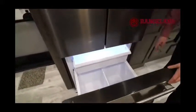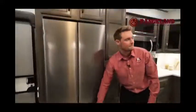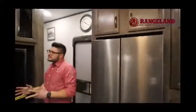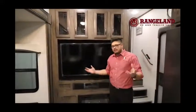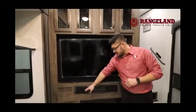So there's tons of space in here. Yeah. And then I'm just gonna take you over here if you wanna flip over. This is your entertainment section, right? So they do give you a sound system with a built-in DVD player. I know my kids still love watching the DVDs when we're out camping, right? So you can put the DVD in there. It's gonna play through the speakers inside the coach as well.